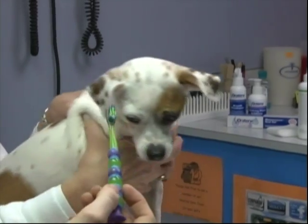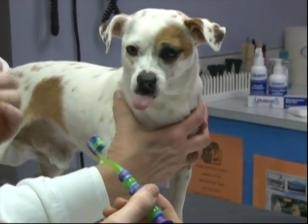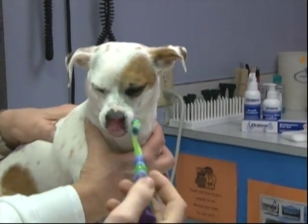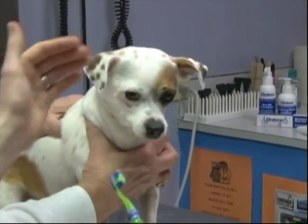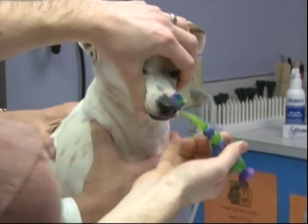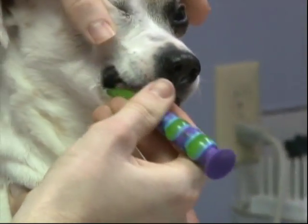And then once you do that for a few days, get them used to doing the teeth in the front. You can add a tooth at a time. You don't have to just jump right into it. Keep making it a positive experience. Then you can start to work up to some of the back teeth. And so we would start off, we would do our front ones, and then I would get here in the back.